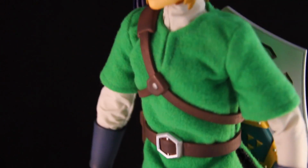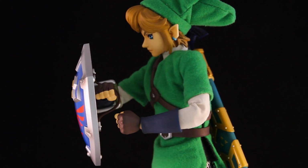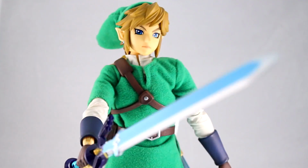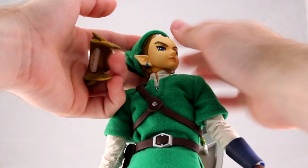If you want to compare it to the Figma, you actually have cloth. Figma's all plastic, right? I personally really like that they use the cloth, and that usually does come with figures in this scale, but honestly, the detail that I love most about this is the chain link armor underneath his tunic. He also has an alternate head and different eyes that you can interchange.